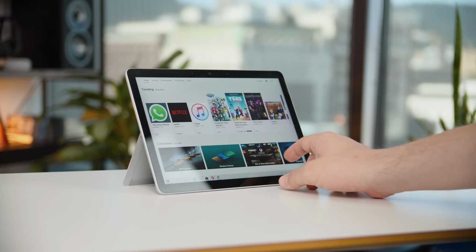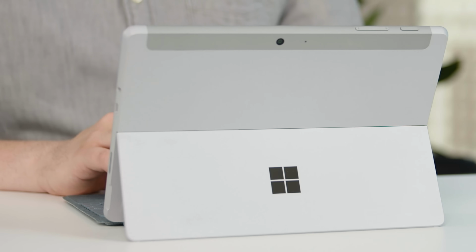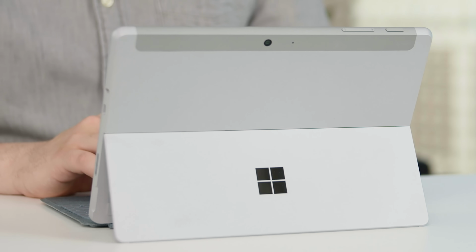Now, this isn't the most powerful laptop in the world. You'll probably be tempted when you go to buy it to add in some memory or storage, or even bump it up to an Intel Core i3 processor. But if you're willing to compromise some of that performance for the unique design of the Surface Go 2, $500 is a killer price for a product like this.